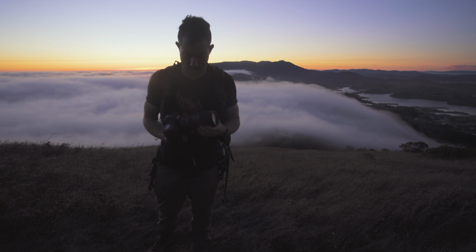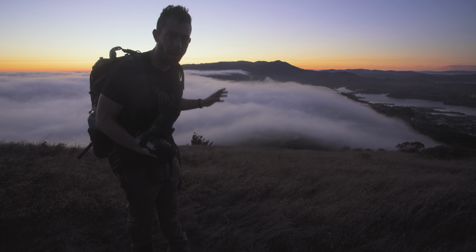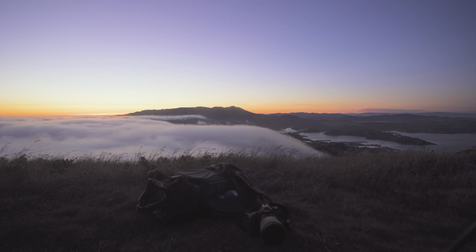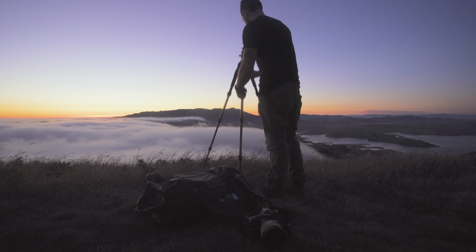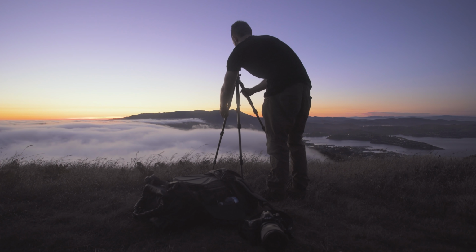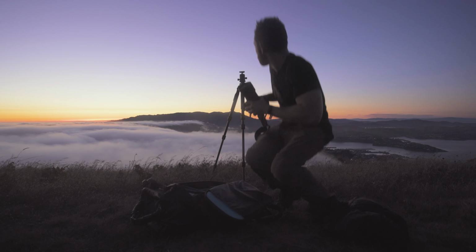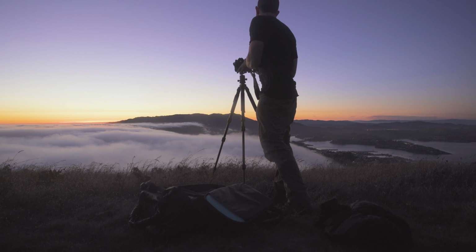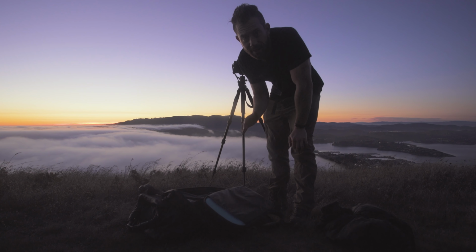Right now I've got the 100-400 on here, but really I think the star of the show would be a nice wide shot, a nice long exposure, and then a beautiful flowy time lapse of this scene. So I'm gonna go ahead and set that up. I don't really know how this scene is gonna look in the camera, but I can tell you in person, it's amazing.